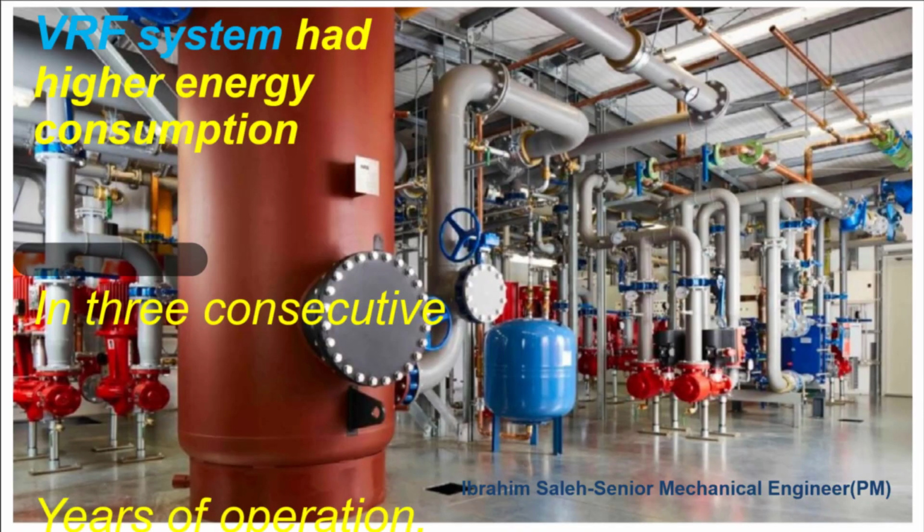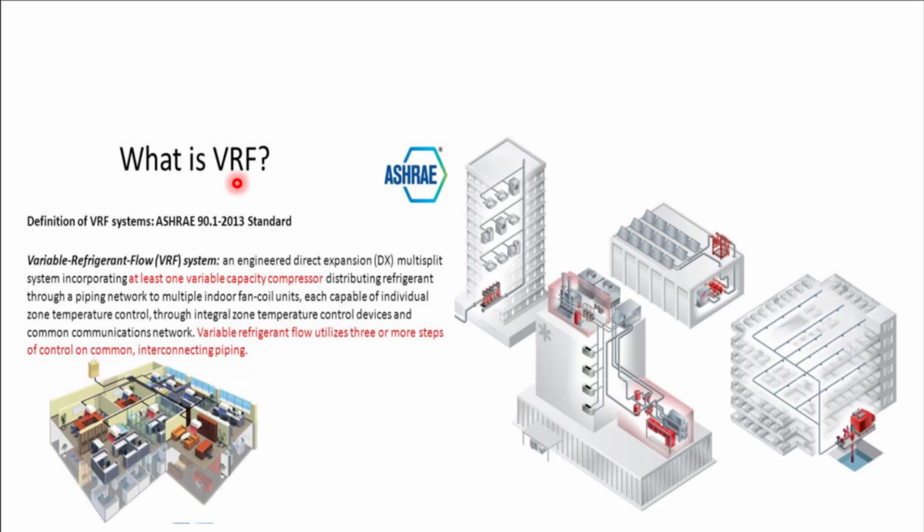VRF system has higher energy consumption. A study of one building that has two systems, one VRF and one hydronic, found that over 3 consecutive years of operation the VRF system had higher energy consumption. We are also going to see many notes about this system in the coming slides.